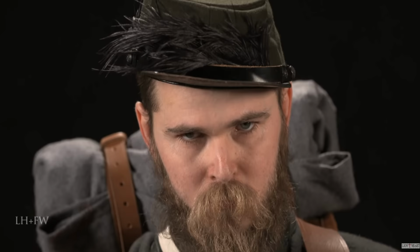Well, we're here at the battlefield of Gettysburg, and we're going to visit a location where the 2nd U.S. Sharpshooters would be positioned, and they would be heavily engaged against Confederate forces on July 2nd of 1863.